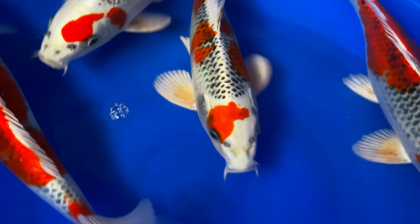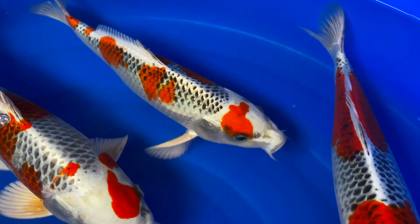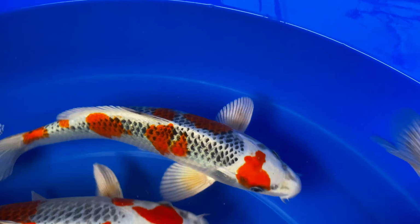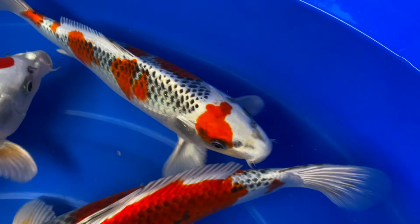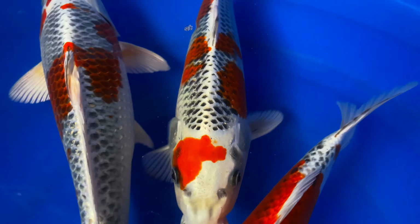This one, although the Benny is slightly more orangey than my personal preference, you can see the actual placement of it is lovely, and some really nice dark markings in the center of each scale sort of coming up.